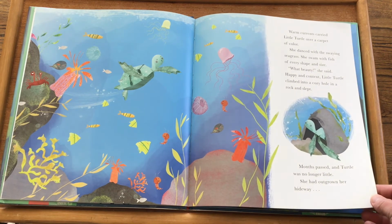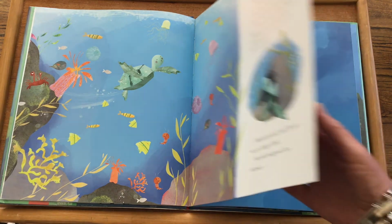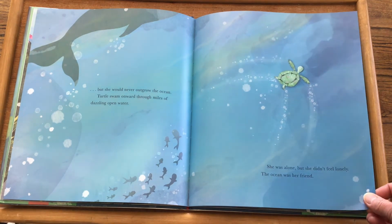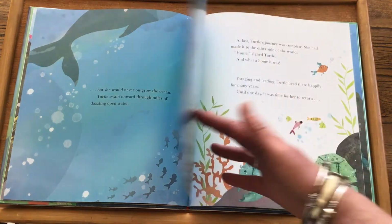Months passed, and Turtle was no longer little. She had outgrown her hideaway. But she would never outgrow the ocean. Turtle swam onward through miles of dazzling open water. She was alone, but she didn't feel lonely. The ocean was her friend.